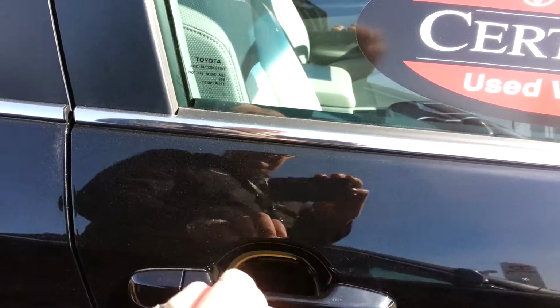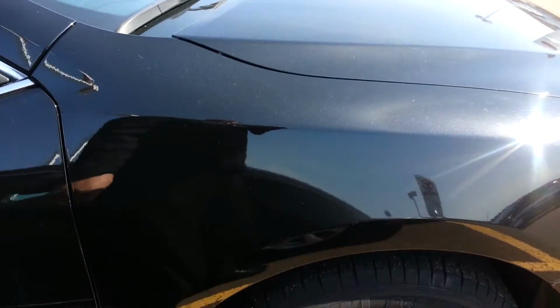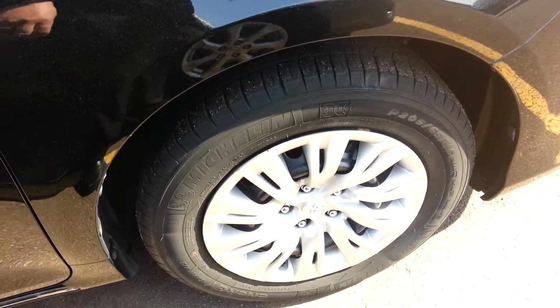And obviously when you get in by the door handle here, when people reach in, rings and stuff give it a little scratch, that could be worked on as well. But for a black car, I have to say this is really quite a nice vehicle. And there's that last rim and tire.